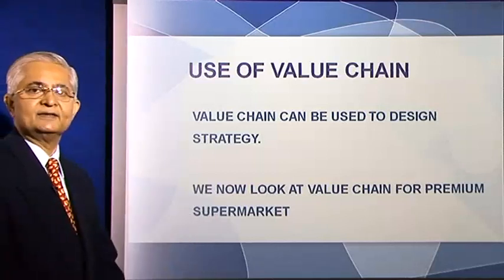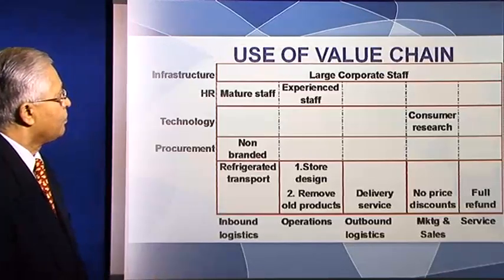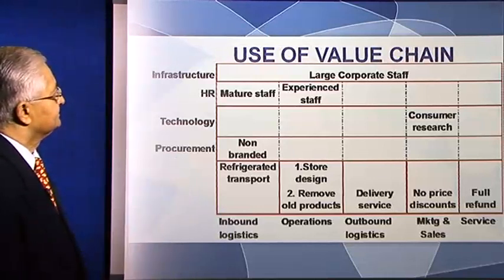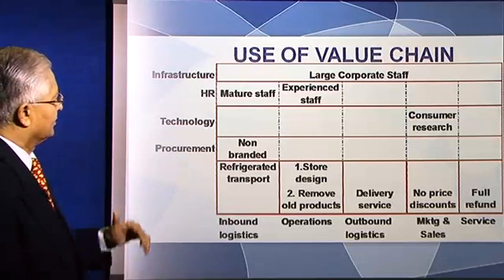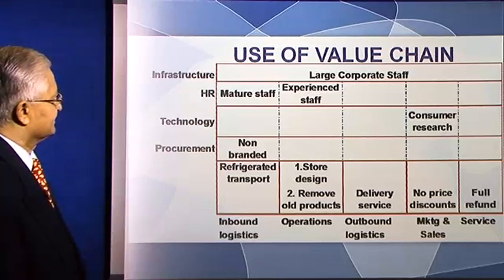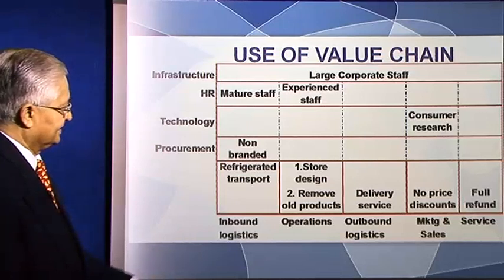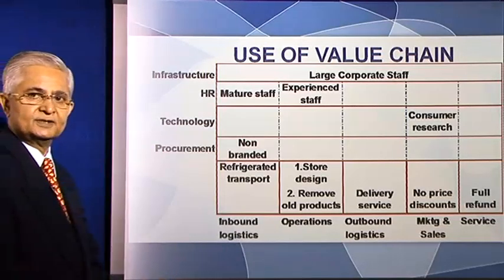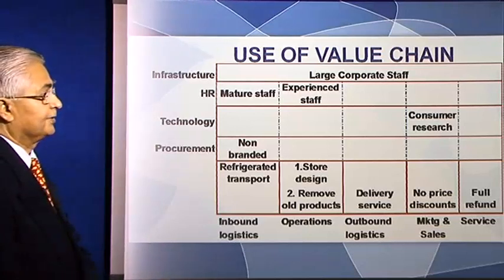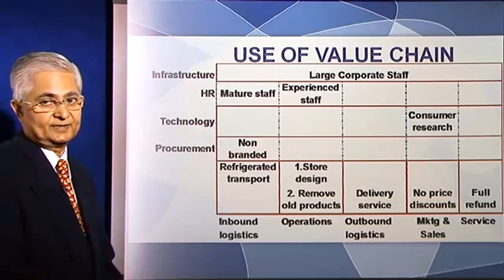Now, let's look at the value chain for a premium supermarket. Here's the value chain. Now, look at the bottom part, which is the primary activities, right? The bottom part, you have the primary activities. The first one is inbound logistics. Inbound logistics, in the case of a premium supermarket, refrigerated transport is very important, right?